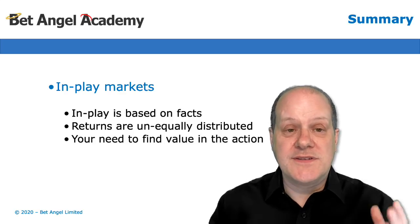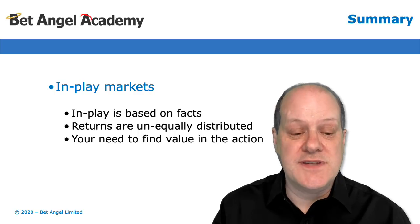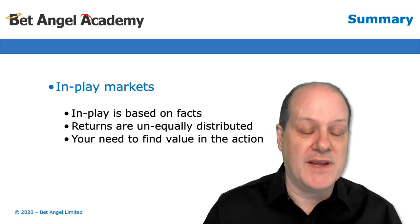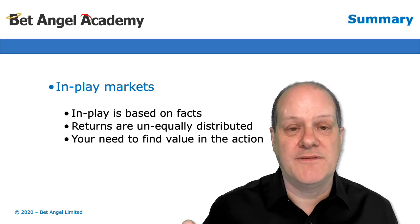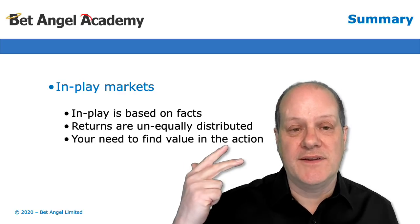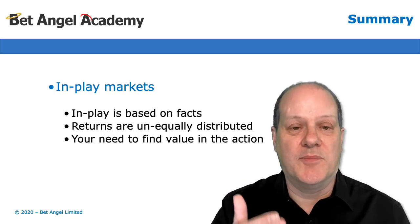Now, when we look at an in-play market, you'll find that in-play markets behave very differently, because in-play markets are based upon facts. How much time is left? Is a team a goal up, a goal down? Is the horse in the lead? Has it got the rails? All of these events will alter the price.